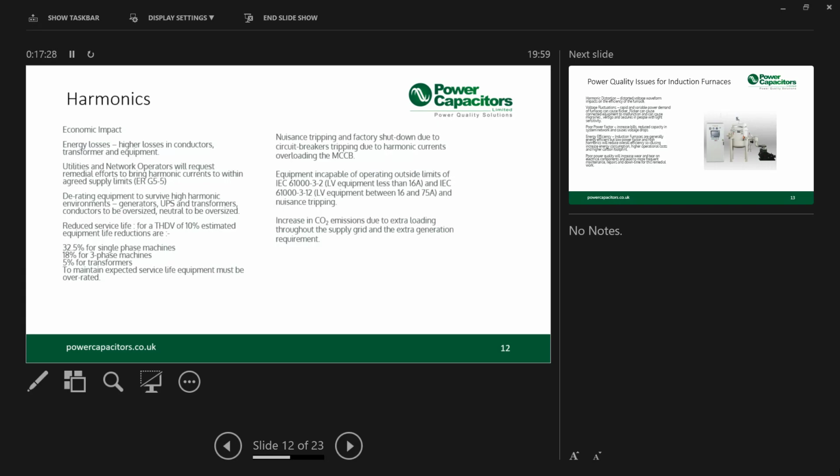Nuisance tripping in the factory, heating in the cables, extra harmonic currents, you're going to overload your breakers that have been carefully designed by some engineer 30 years ago who didn't know this was going to happen. So the nuisance tripping is something that you do see.